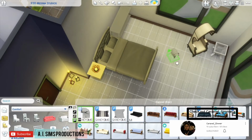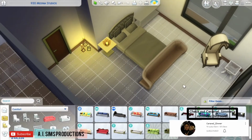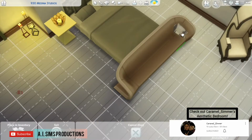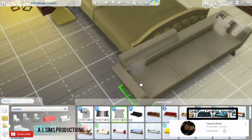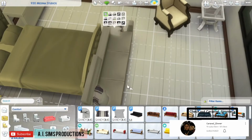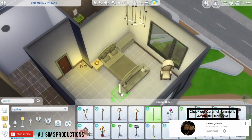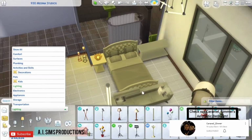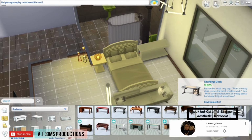And I want a bedroom that has some sofa to make it a little comfy, and we will be adding some gaming station for this bedroom, or gaming setup. If you could notice, we added a couple of lightings.